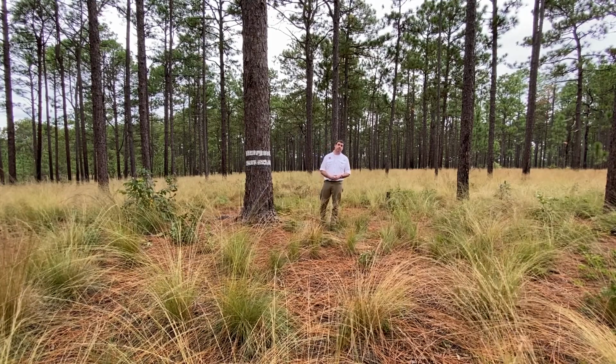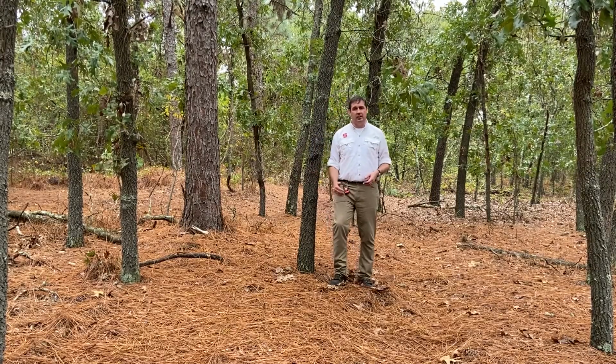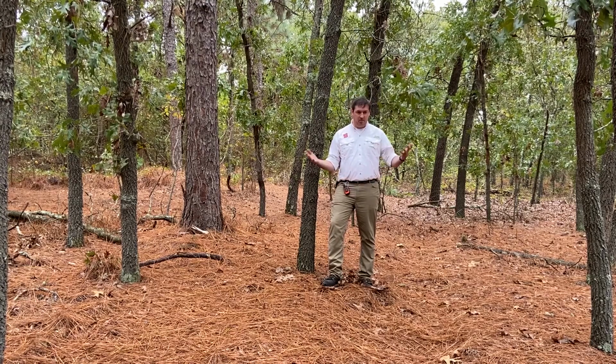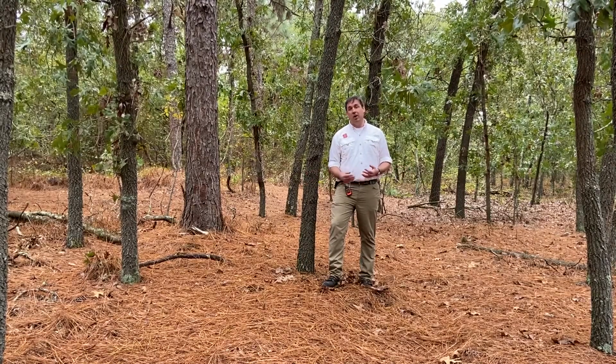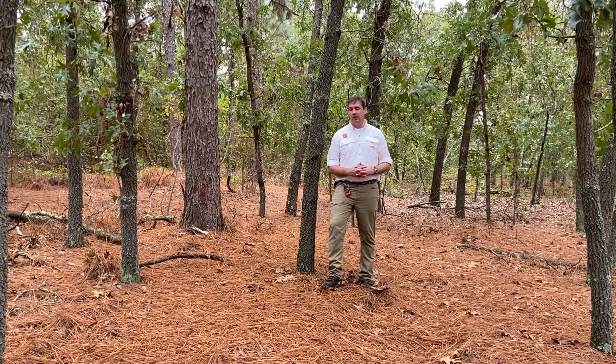So enjoy. I mentioned during the intro video that we frequently start off in conditions that are less than ideal for the red-cockaded woodpecker, especially compared to the very nice looking stand where we shot the intro video. This is an example of that. This is a long fire-suppressed stand. We have not had fire burning through here in about 40 years.